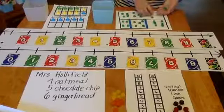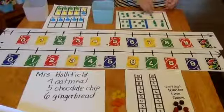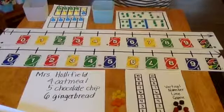Isn't that smart, first graders? Do you use that strategy in your brain? If you do, you better kiss it right now, Sebastian.